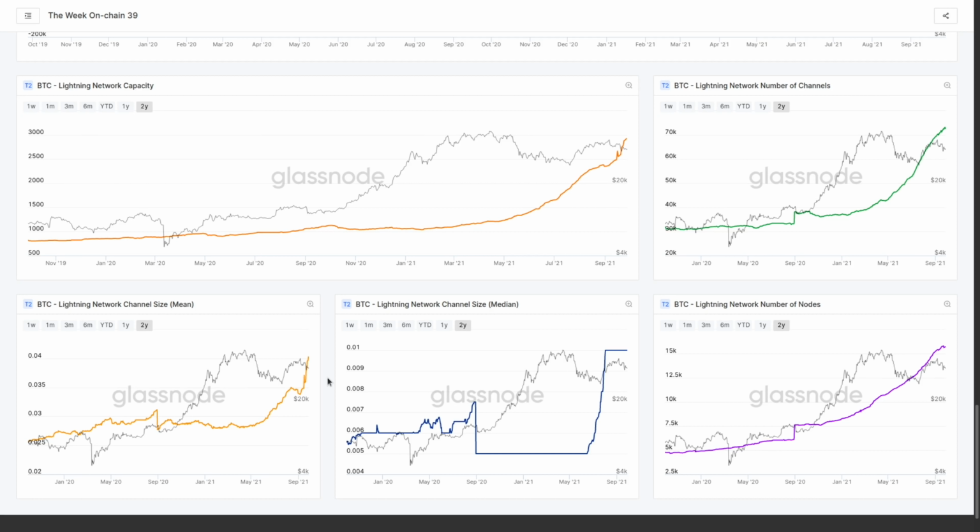So certainly check out our dashboards page, there's a preset section for Lightning Network metrics. And we're certainly going to be rolling out more of these as they come to fruition.